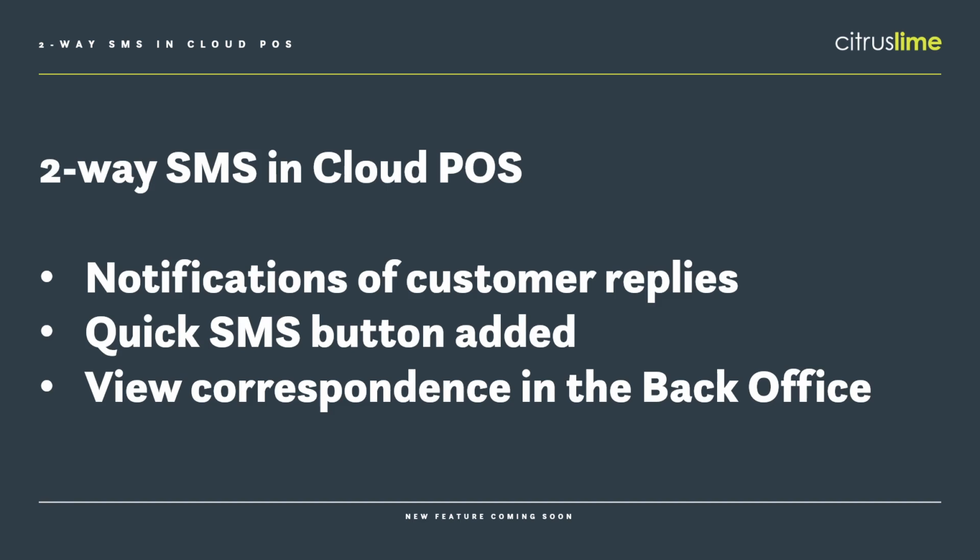Next, we located the new Quick SMS button. This can be used to open the messaging panel for a particular customer in the point of sale. Finally, we opened the Messaging and Communications tab of a customer record to see how you can easily review all the SMS correspondence with your customers from the Cloud POS back office.